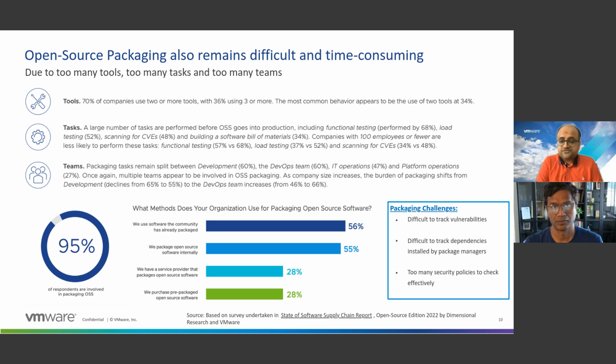From the survey participants, we found out that almost 95% of the teams are involved in the process of software packaging. So that's literally everybody is doing software packaging, but everybody is following a different approach. Some of the customers are using community packaged software, some of them are packaging on their own, and some of them are using packages with a version which are packaged by some service provider.